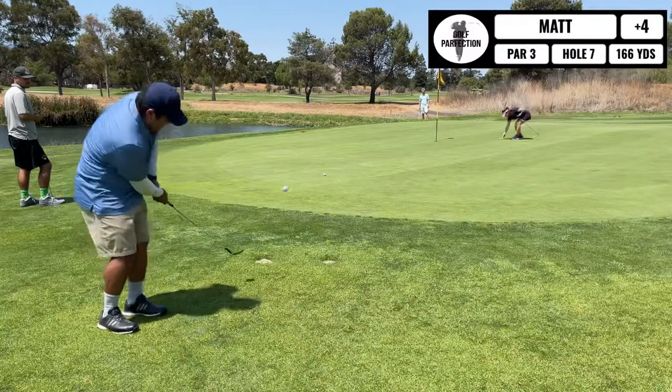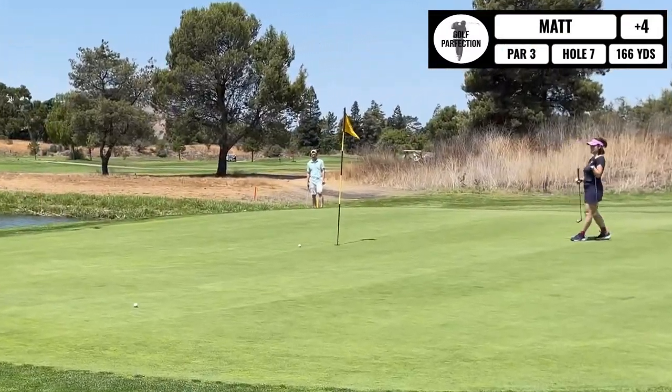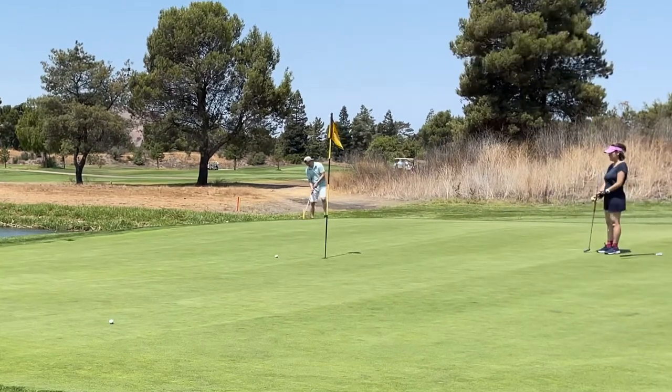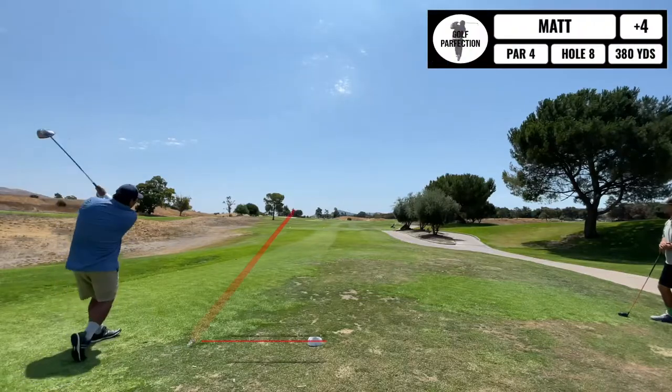So after some pretty good shots from our Golf Perfection family guests, I end up chipping on and getting close enough to where I just tapped that in. So I end up getting a par. So I'm only 4 over at this point.